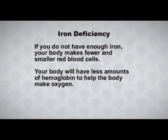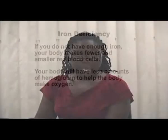In conclusion, if you do not have enough iron, your body makes fewer and smaller red blood cells. Your body will have less hemoglobin to help carry oxygen. Now that I've told you a little bit about iron deficiency anemia, next we will cover the signs and symptoms of iron deficiency anemia.